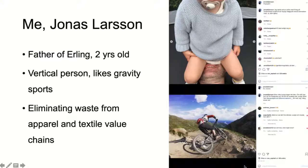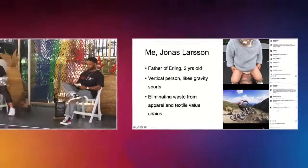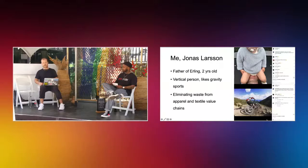I'm a vertical person. I like gravity sports like mountain biking, surfing and skiing. And my purpose with what I do every day is to eliminate waste from apparel and textile value chains. So relating to what Xavier said earlier, this is my purpose. And I hope I'm doing it right. I think you will see this purpose in all of the projects that I have been involved in.